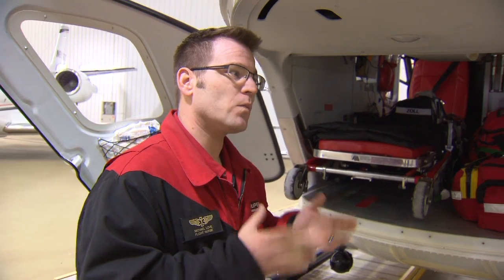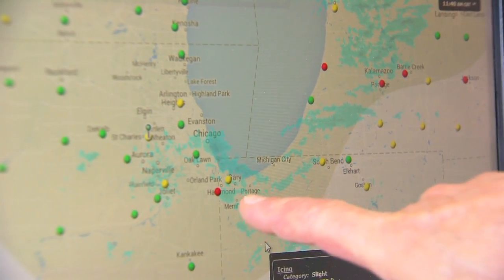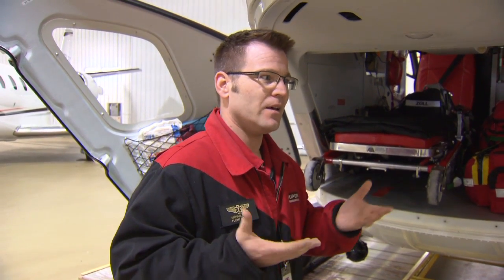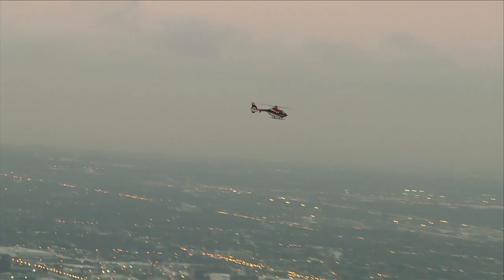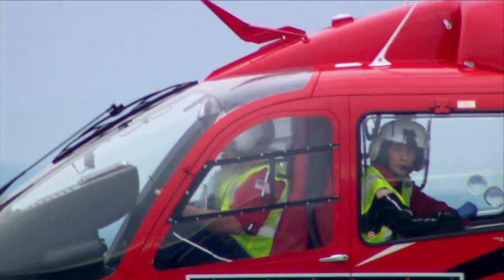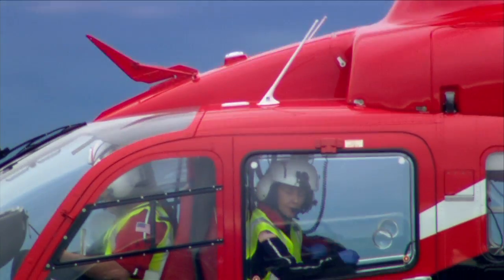And after everything's over, we're real good with the crew as far as debriefing all of our calls. We'll discuss not only for quality improvement purposes, but also if you have any emotions about something that happened. As a crew, we'll sit there and discuss them and try to get them off your chest. Hundreds of rescues. The crew, rarely remembered, thanked, or ever recognized by those whose lives they saved. Doctors call them air angels.